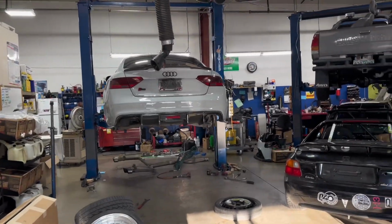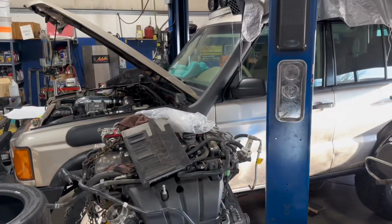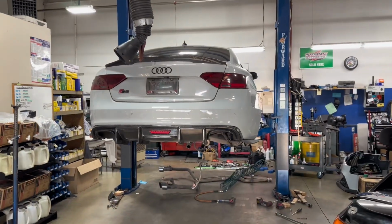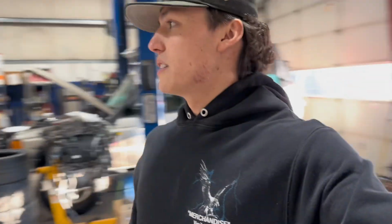All right, so we're here at Q40 Motorsports. They got a bunch of race cars. They got an LS swapped Land Rover. They do a bunch of things. If any of you guys in the Taggart, Portland area need any of your cars done, they do any kind of servicing. They do German cars, race cars, anything. If you need anything done to your car, give them a call. I'll put their phone number and address on the screen.